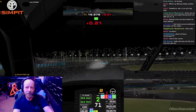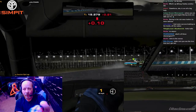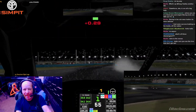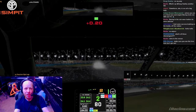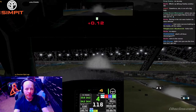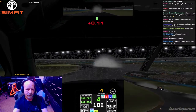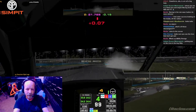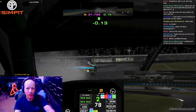So, you know, it's always going to be an extra challenge when you're behind somebody. See that? I was doing a little flip of the gas there, just trying to get a little rotation out of it. Now I'm gonna try going right into the puddle, see how we do. Andrew did well with the wet grass.